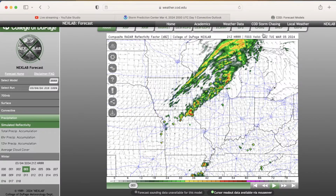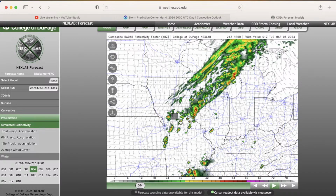Probably because this system will turn into a linear mode, and since all storms are feeding off of the same energy in that mode, it will be less likely for storms to develop. But storms could still develop. QLCS tornadoes exist, so those could be a problem.